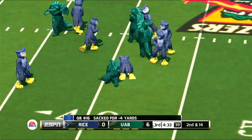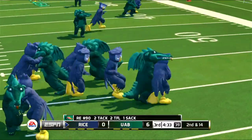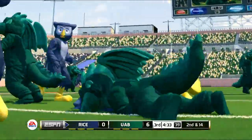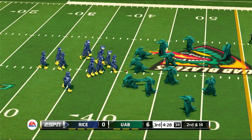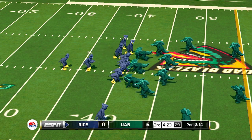Tries to scramble, but he's sacked. A defensive end with this kind of speed is an offense's worst nightmare. He's got the ability to collapse the pocket on any given pass play. And as a play caller, you constantly have to be aware of him. Whether you're going to roll away from him or you're going to chip with a tight end or a running back, you're constantly concerned and aware of a big, strong defensive end.